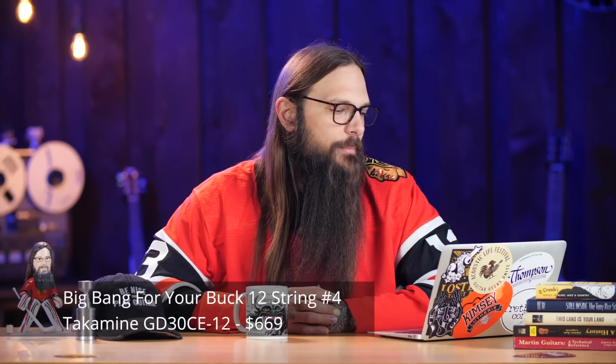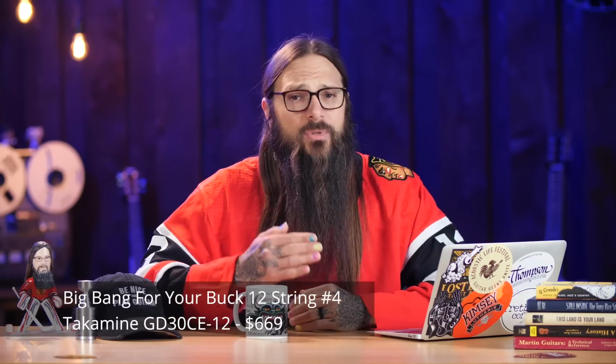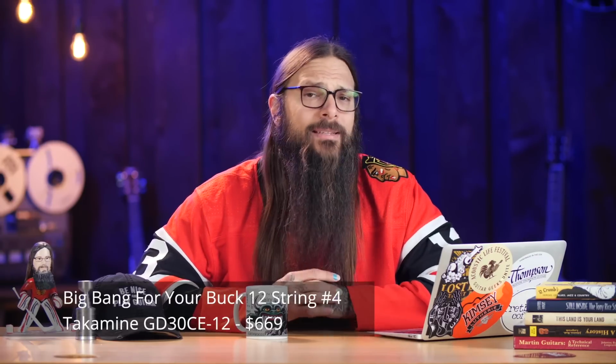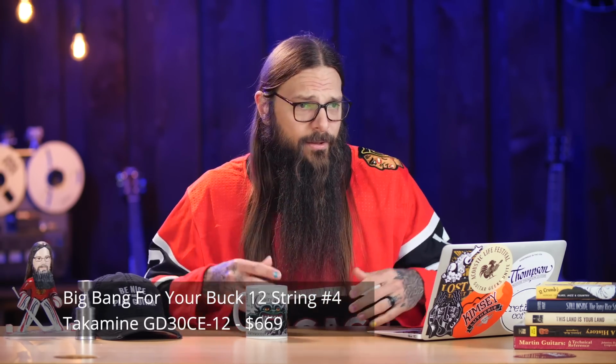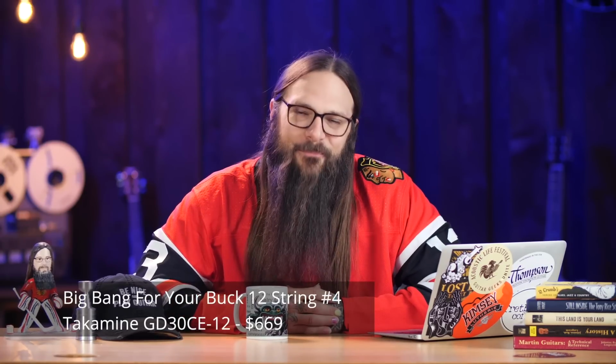Historically, I haven't really featured a lot of Takamine guitars on the show. Well, that changes right now. Coming in at number 4 is the Takamine GD30 CE 12-string. A great utility 12-string guitar. It comes in at $669. It's got a pickup, it's got a cutaway, it's got a solid spruce top, and it's got the jingle, the jangle, the chime, the ring, the other adjectives. A great sounding guitar that you need to hear. Here it is.